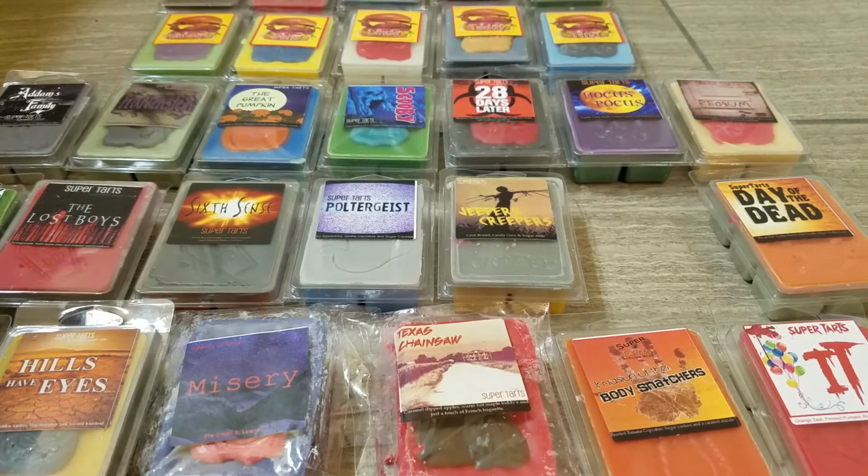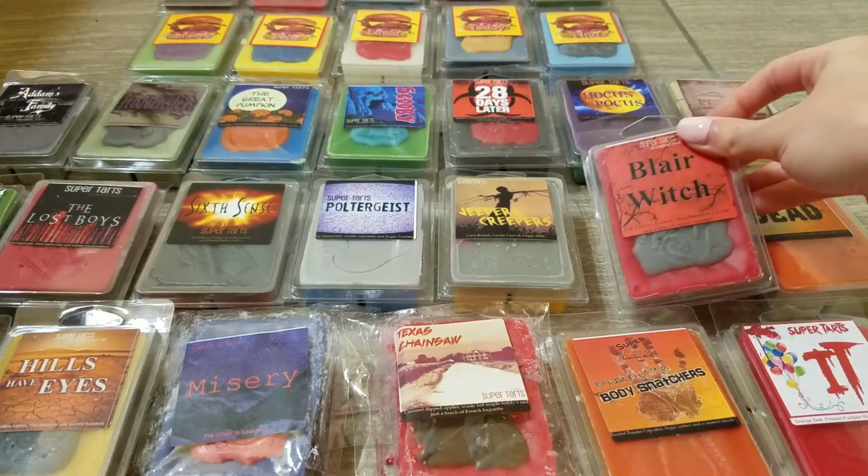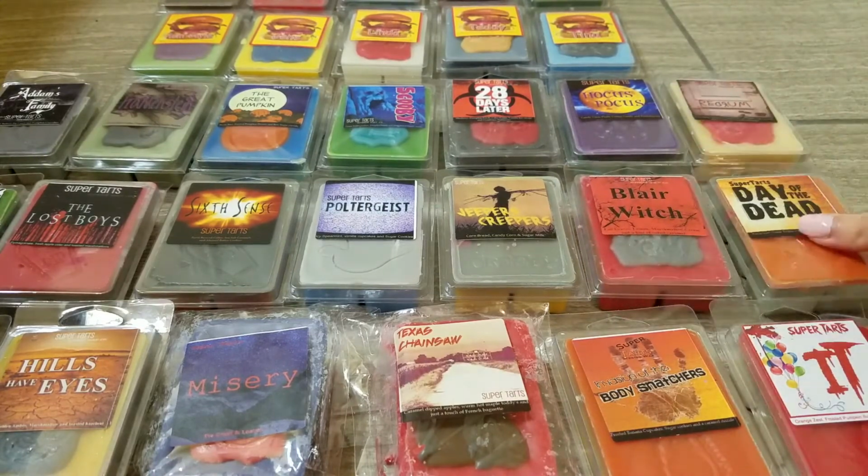I get the leaves. I get the lemon. I get a little bit of caramel. I'm not really sure how I feel about this one. You actually do get quite a bit of lemon from that one. So I'll have to see how that one melts.